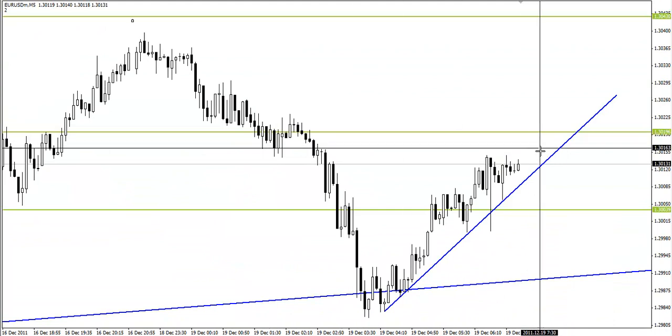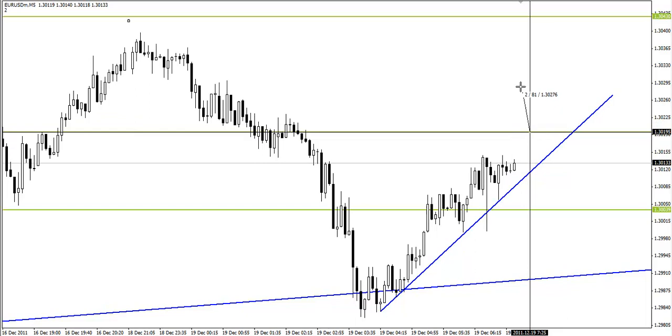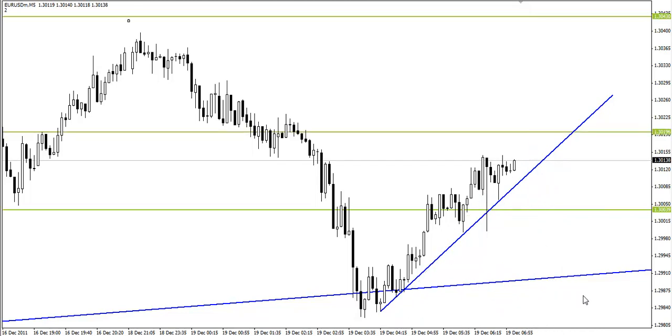So assuming price did collapse, assuming price comes up right here, we have roughly a 10, 12 pip stop, and our target is most likely going to be between 30 and 40 pips. So that would give us a pretty decent 3-to-1 reward to risk ratio, which makes for an okay trade.